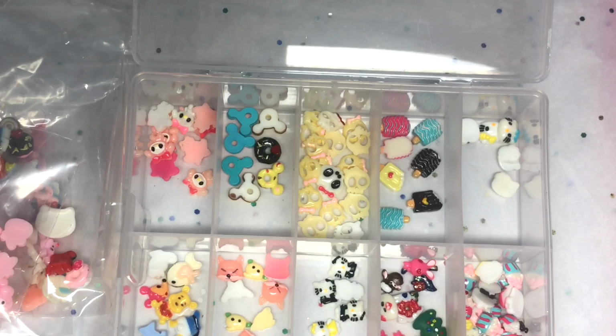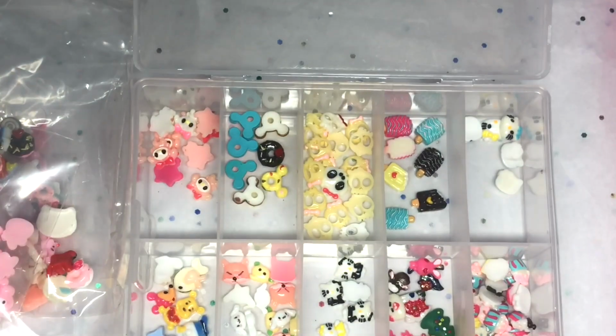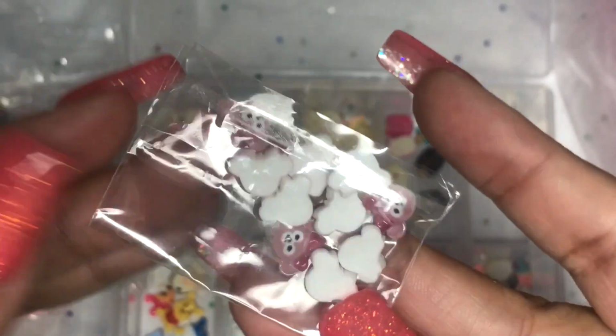Okay, so I'm going to start off with these really cute ones. And I had seen those over here. So we have that. These really cute ones as well.